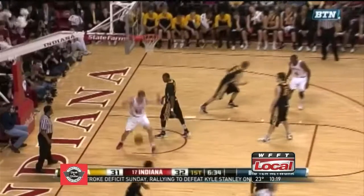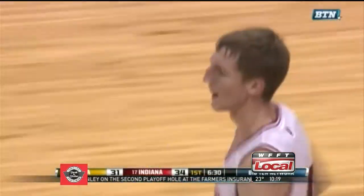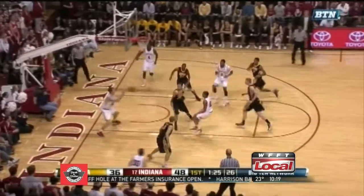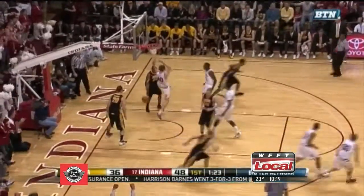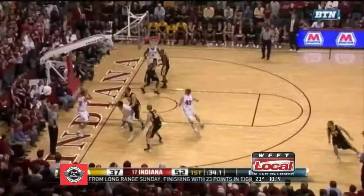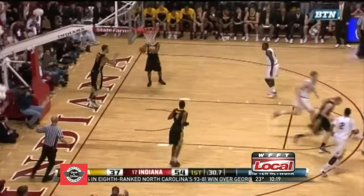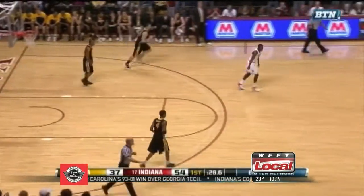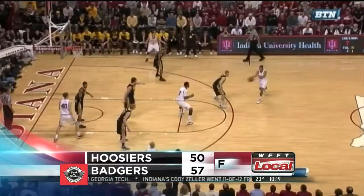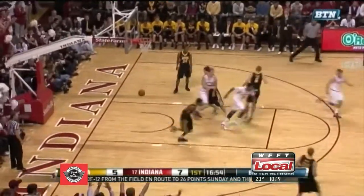Verdell Jones with the alley-oop to Zeller. Now Hoosiers pulling away 34-31. But wait for Zeller again right here, another slam. And Zeller liked that slam so much, he decided, you know what, I'm just going to do it again. And he does it right here. Now, Zeller dunks his way to a career high with 26 points, and the Hoosiers win tonight 103-89. Hoosiers now 4-5 in the Big Ten.